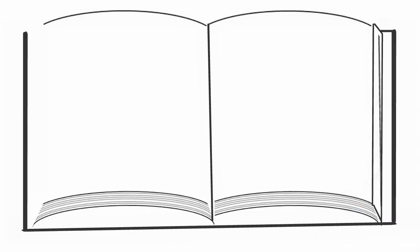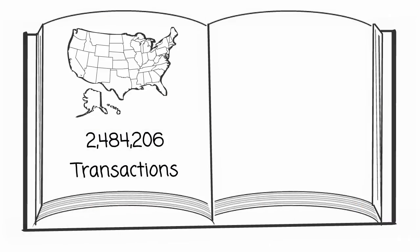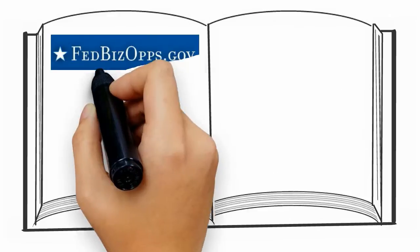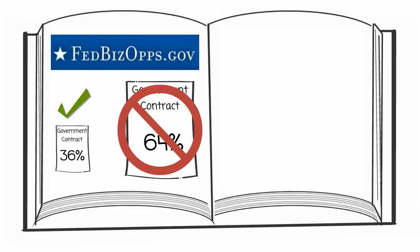According to federal statistics, there were 2,484,206 transactions executed by the federal government in fiscal year 2013, for a total spending amount of $461,266,898,688. Now, of these transactions, only 36% of them were publicly advertised in FedBizOpps. The rest were awarded through the process you're about to learn.